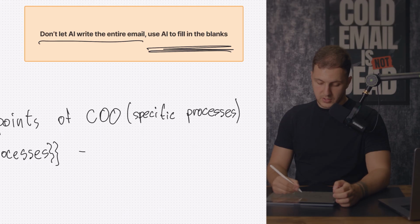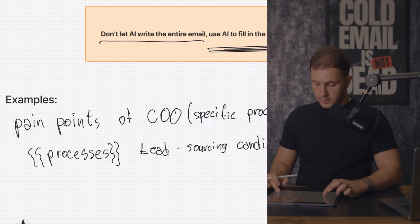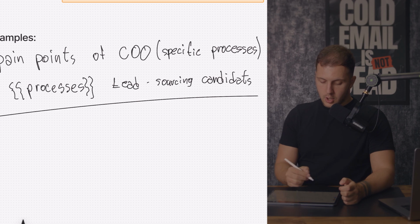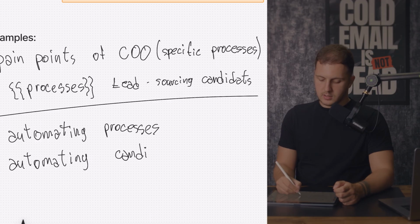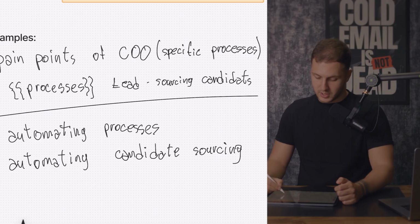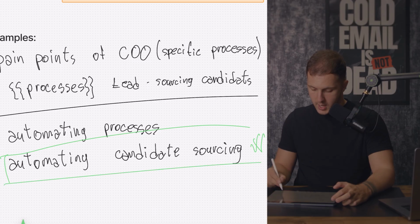Let's say first leads. So we have a lead, which is a recruiting agency, and their process is sourcing candidates. Now, I'm sending a cold email to that company and I do automation, and you do automation and you're sending an email to that company. Your email offers automating processes, and my email offers automating candidate sourcing. Which one do you think would work better? This one or this one? It's an obvious choice, like this one is way, way better.